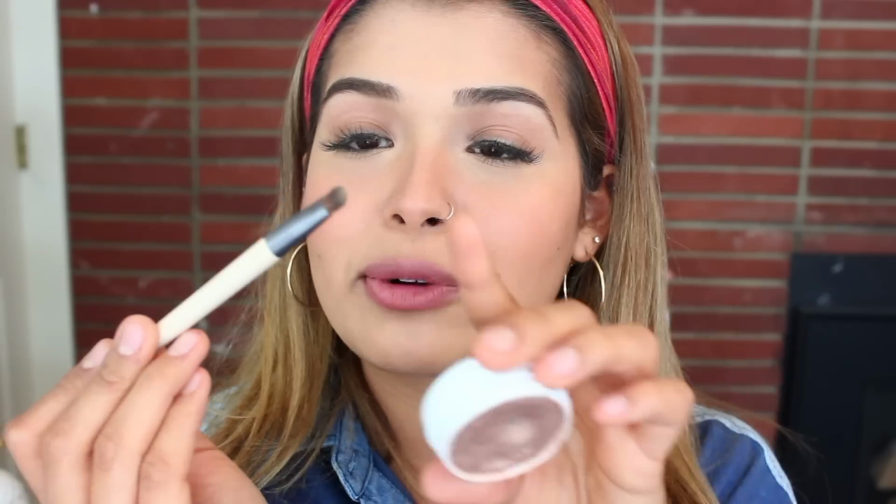Alright you guys, and that is it. Actually, wait. Sometimes I like to look a little bit extra. I'm gonna add a bit of highlighter. This is also by ColourPop, and this is their highlighter wisp, and I'm grabbing this more compacted smudge brush, and I'm using it because since it's so dense, it'll be really nice to apply a very concentrated highlight right here on the sides of my nose. Alright guys, and that is it with the makeup. It is so simple, I kid you not.